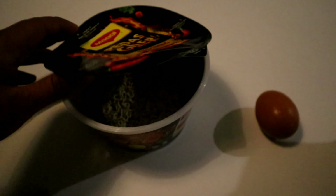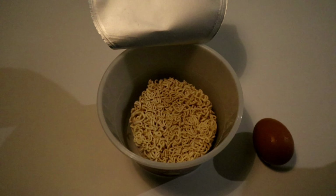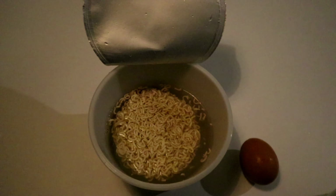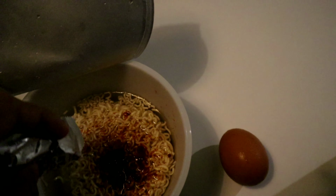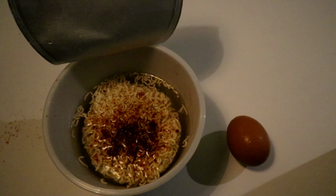Okay, let me just pour the hot water. It's ready here with me. Let me pour the hot water. Yeah, I put the hot water here. I think it's fine. Now let me put, so I'm putting the masala. Okay, it's done. Then I put this paste.